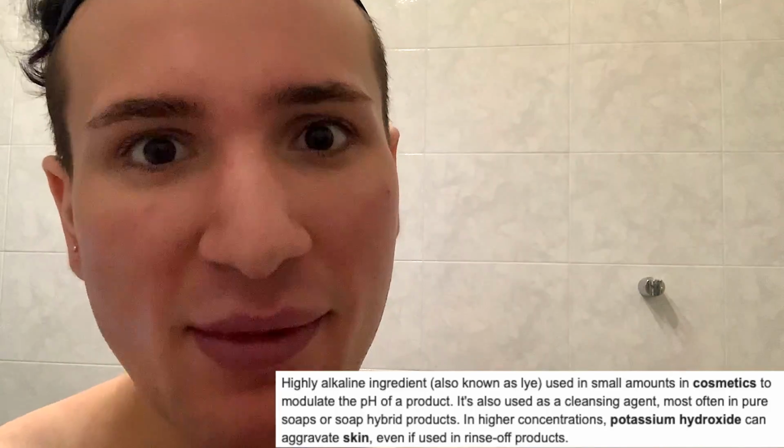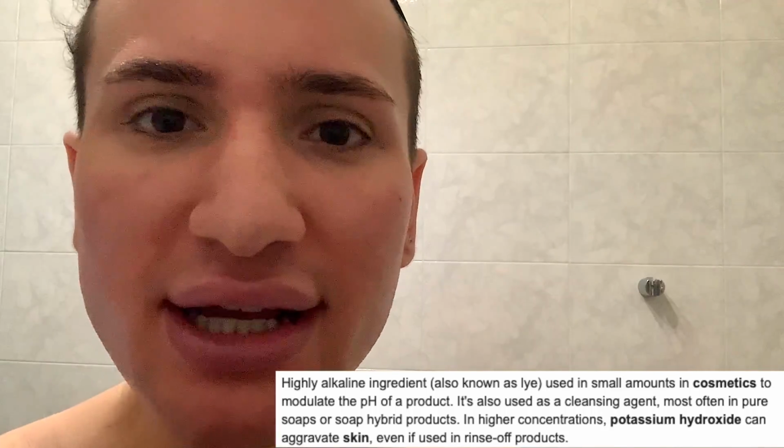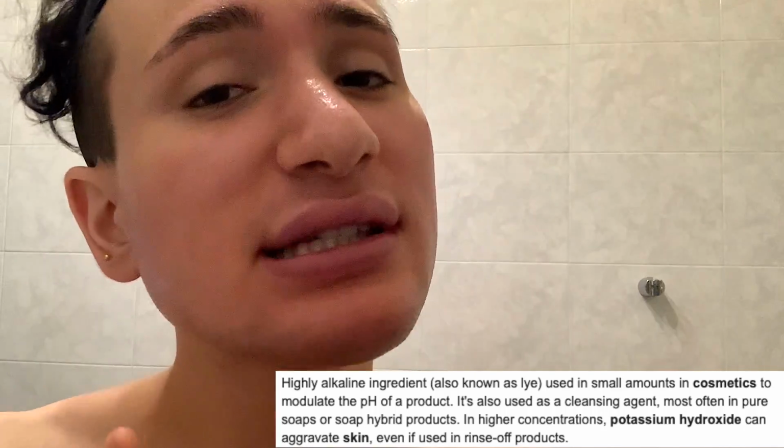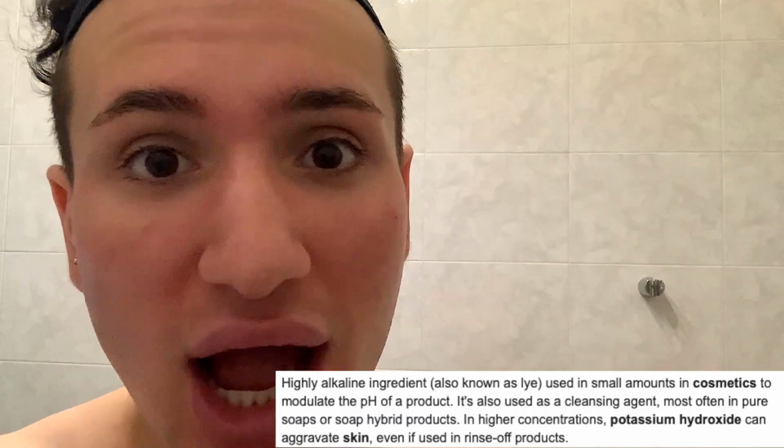So the first issue that we start is actually with potassium hydroxide, which is very high in this ingredient list. One of the first ingredients, and it's known as lye. It can be very sensitizing and irritating, especially for sensitive skin types. But in the eyes, it just stings so much. And this, you guys, oh my god. So we're off to a bad start.